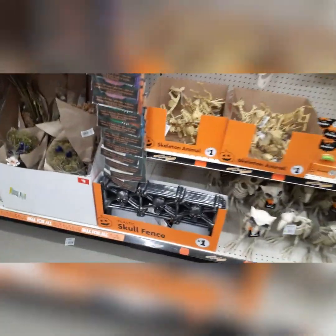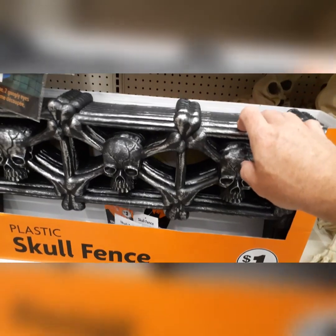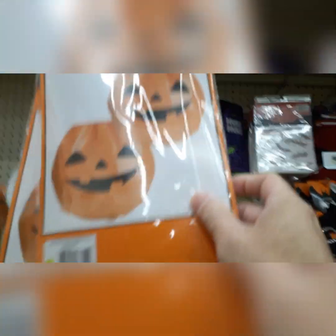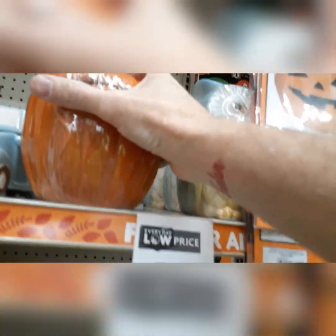They got the fencing. So you want to wrap this around like your little tombstones and stuff. It's only $1 per section. So they got about 9 or 10 here. Pumpkin bags where you fill them up with leaves, unicorns, pumpkins. Oh, they got a pumpkin canister. Check that out. A little cookie jar canister. And he's $5. Yeah, I'm kind of impressed. Not too bad so far.